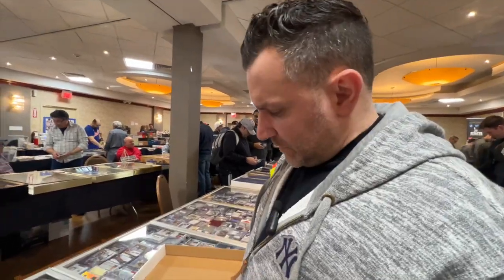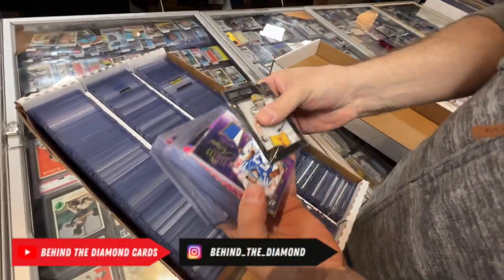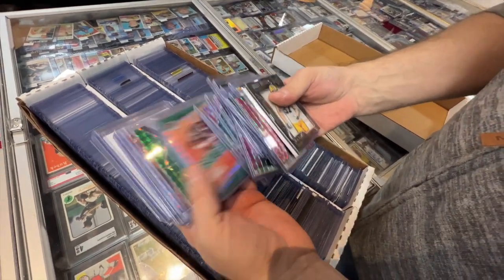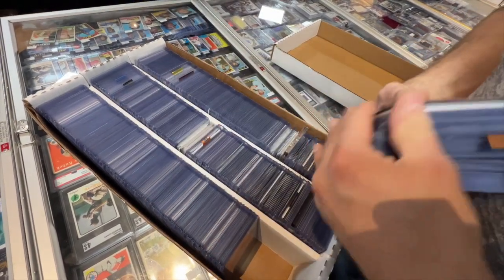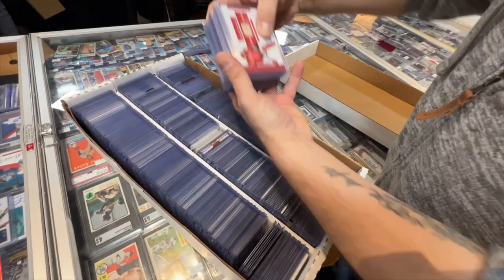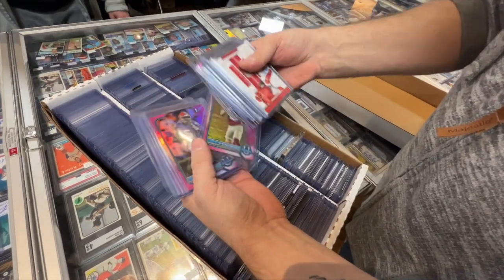All right, guys, what's up? I just picked up this whole box. It's just cool stuff to look through. Patches, colored cards, rookie cards, a bunch of rookie logos. Got a Trevor Lawrence press proof in there. We got jersey cards. Baseball, football, basketball, all types. This whole box was $150.